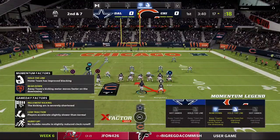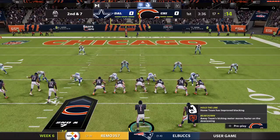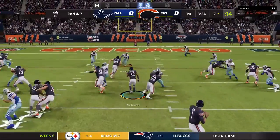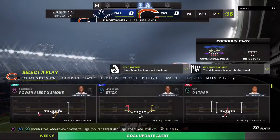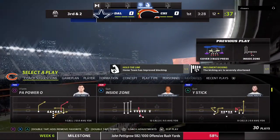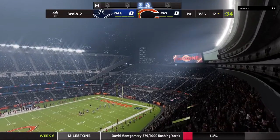Now here's 2nd and 7. From the gun, it's a give to Montgomery. And he'll go down here at the 12-yard line. Call it a gain of 5 there on the run, but they'll remain a yard or 2 short here with 3rd down coming up.